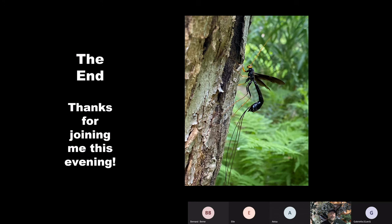So again, there's a lot of really interesting and neat arthropod diversity out there, if you just keep an eye out for it.